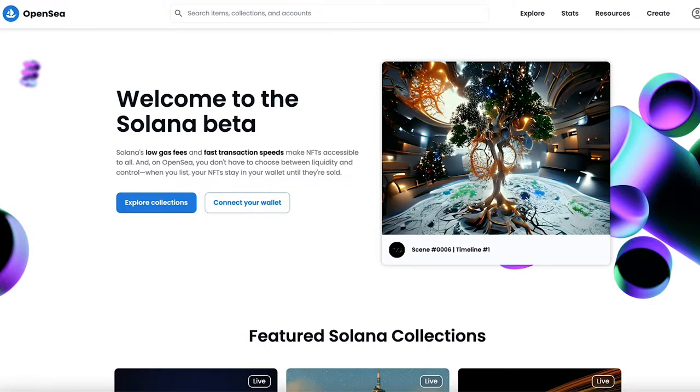So for story number one, I want to talk about OpenSea. They just announced this week that they're going to start offering Solana NFTs. Solana is a high-speed, low-cost blockchain with small environmental impact, and its native currency, SOL, is used to pay for transaction fees and buying and selling NFTs. Solana has low gas fees and fast transaction speeds, and this really helps make NFTs accessible to more people.